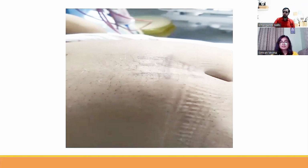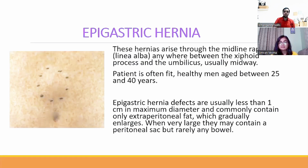So through that, the protrusion is seen in this case. Coming to the epigastric hernia, epigastric is basically above the umbilicus. Anything above the umbilicus can be an epigastric hernia. There are many differential diagnoses like lipoma and all that. But from a surgeon's point of view, I'm just telling it's an epigastric hernia.